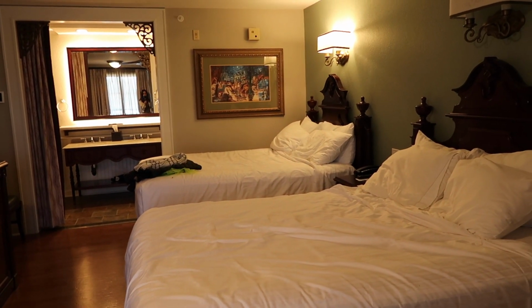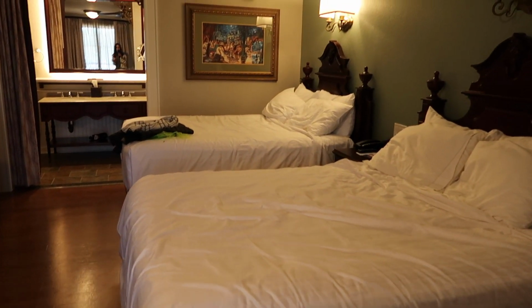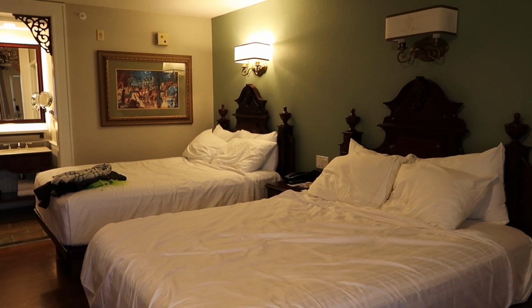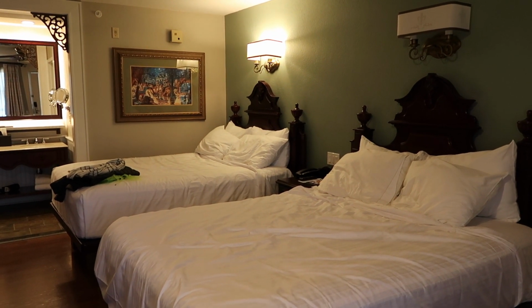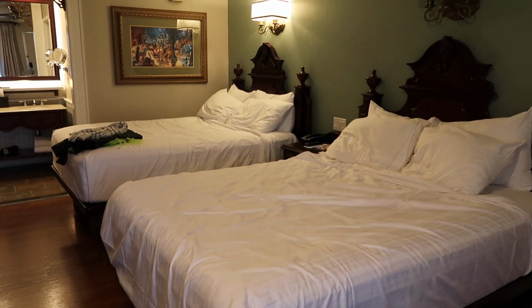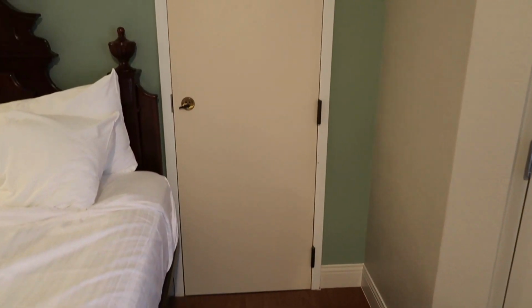I faced the parking lot, which is fine because there's no balconies or anything. And as you can tell by the beds, I have already stayed here, so just bear with me in that regard. But when you walk in immediately, you have 2 queen beds. They're all messed up, but next to the first bed, you do have a bit of space on the floor here for your luggage, which is where I put my suitcase.